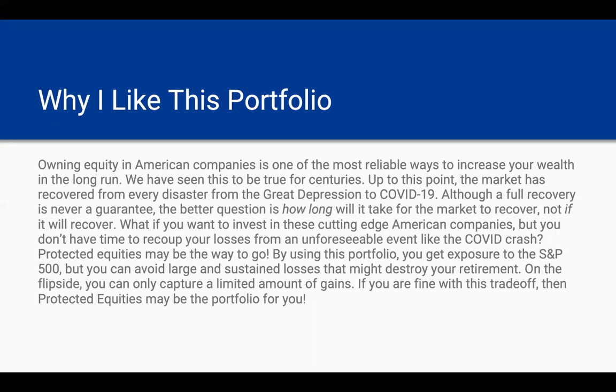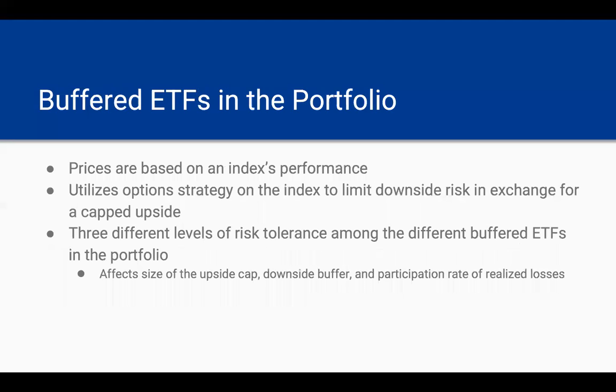But what if you want to invest in these cutting-edge American companies, but you don't have time to recoup your losses from an unforeseeable event like the COVID crash? Protected equities might be the way to go for you. By using this portfolio, you get exposure to the S&P 500, which is 500 of some of the biggest American companies, but you can avoid large and sustained losses that might destroy your retirement. On the flip side, you can only capture a limited amount of gains. If you're fine with this trade-off, then protected equities might be the portfolio for you.